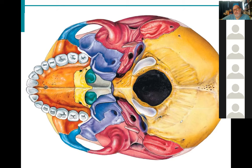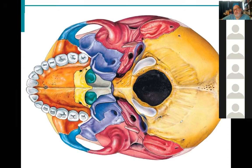Largest, yes. Jugular foramen. Jugular foramen, there you go, absolutely. So notice for 9, 10, and 11, all three of them are going to have the exact same skull exit. They all go out the jugular foramen. Right. And we've seen this before.